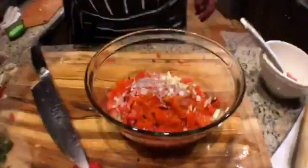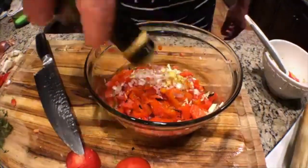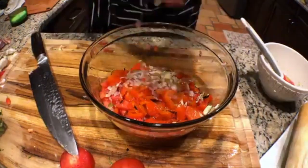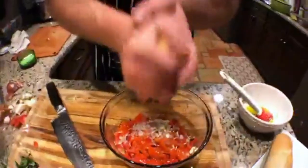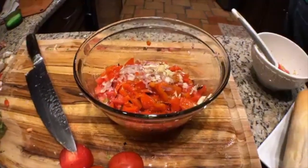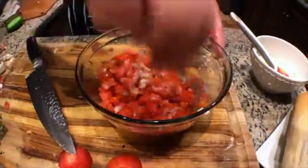So, what do we got here? Olive oil, tomato, roasted red pepper, shallot, garlic, a little bit of olive oil. And this is our bruschetta. A little lemon juice for some acid in there, which you absolutely need. All right, I'm going to toss that around a little bit.